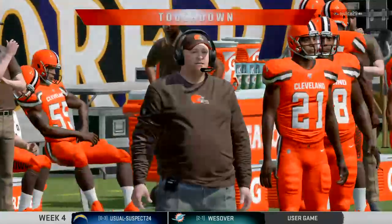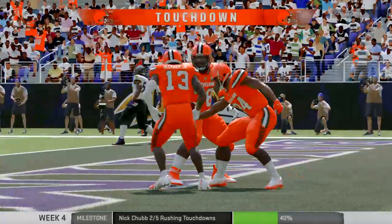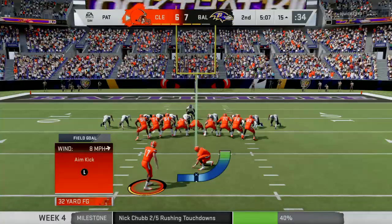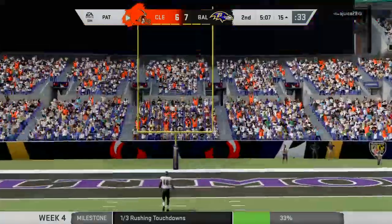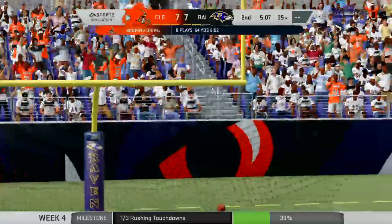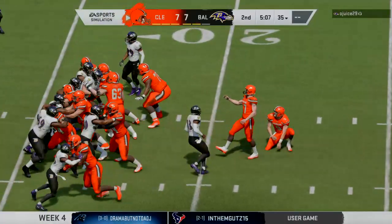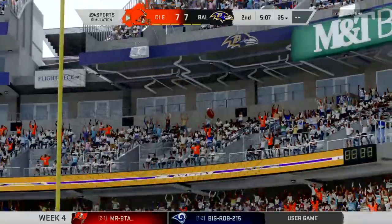And he's in. Touchdown, Browns. Nick Chubb, his 2nd touchdown on the season. And the Browns are within an extra point of tying this thing up. Solid job up front. Really just a solid job all the way around to get that one in. That was well executed, wasn't it? Well blocked, well run. End result, 6 points. Touchdown.